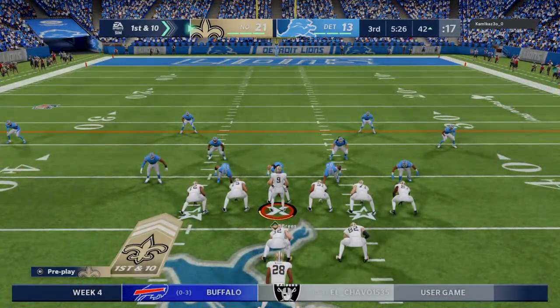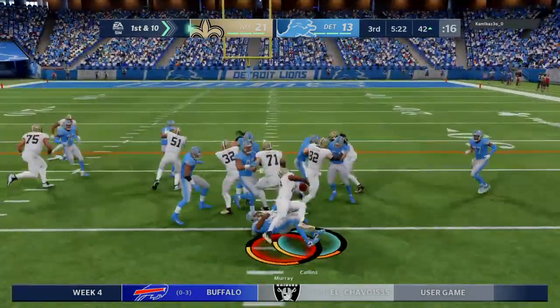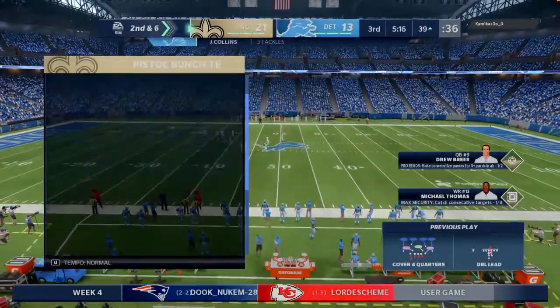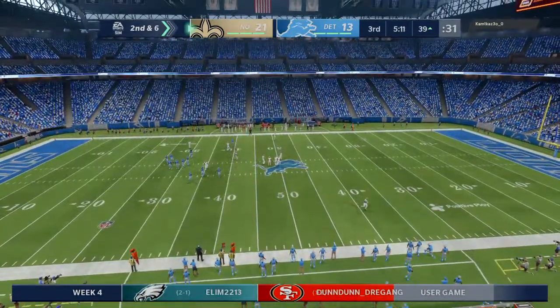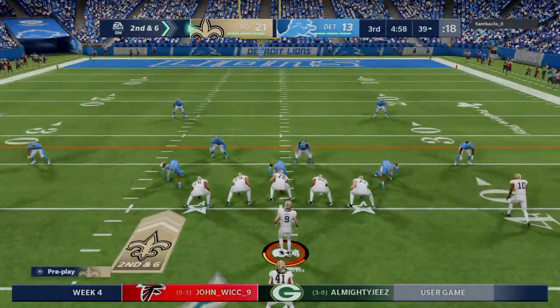So the ball moves into Lion territory now. Here's 1st and 10 at the 42-yard line. The veteran Jamie Collins there on the tackle. Well, you certainly have to give a little credit here, because they're playing this game now at their pace. This is ball control football, sustained runs, taking their time and making it work.